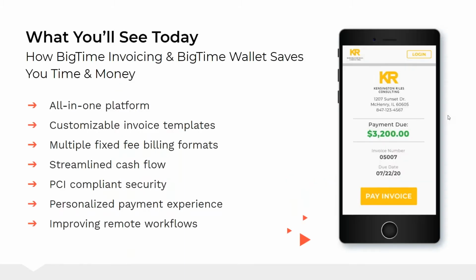So today, you're going to see how invoicing and BigTime Wallet can save your firm both time and money with these simple integrations. The main goal here is to have an all-in-one platform. We don't want to replace QuickBooks, but we do want to help you do some of the things that QuickBooks doesn't do so well a little bit better, such as customizing invoice templates, handling multiple fixed fee billing formats, as well as T&M with retainers and deposits. All of that is easily controllable, doable in BigTime IQ Pro.